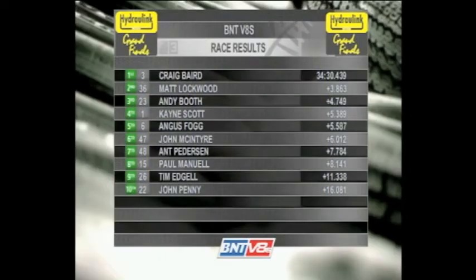The gloves came off. He claimed first ahead of Matt Lockwood. Andy Booth coming through that cloud of dust for third. Kane Scott fourth to claim third in the championship. John McIntyre, what a drive from the pits to finish second in the championship. And John Penny, the local man, in 10th.